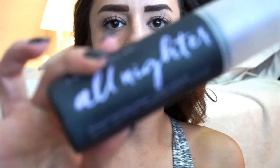Okay, the next thing we're going to do is take our setting spray, which is the All Nighter by Urban Decay. And we're just going to spray your face all over. And I'm just going to let this dry real quick. Use your crazy hands, kind of dry it out. And I always do a setting spray before I do any kind of mascara.